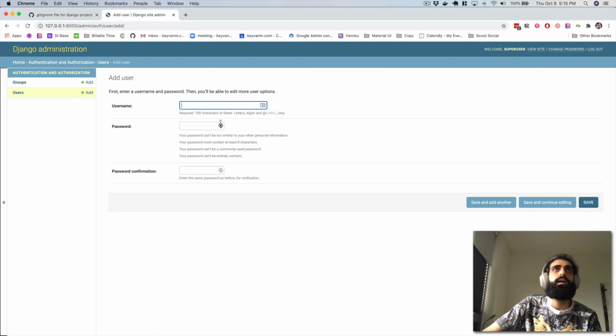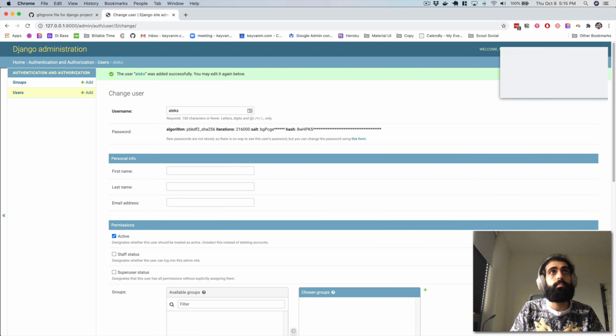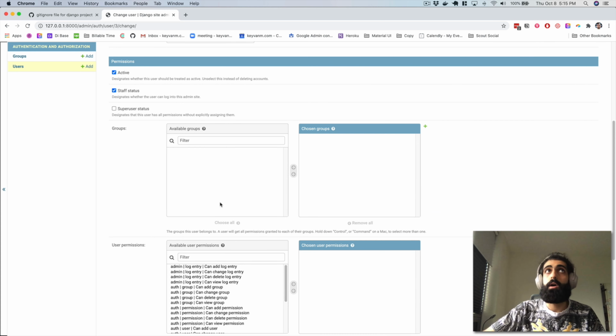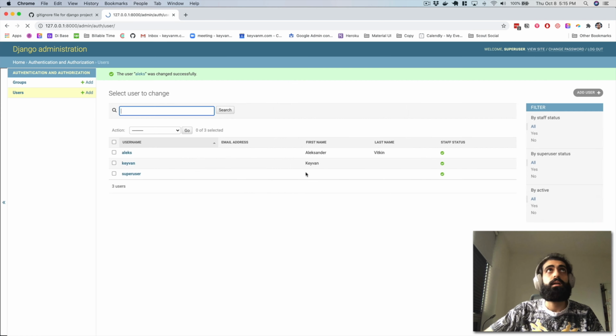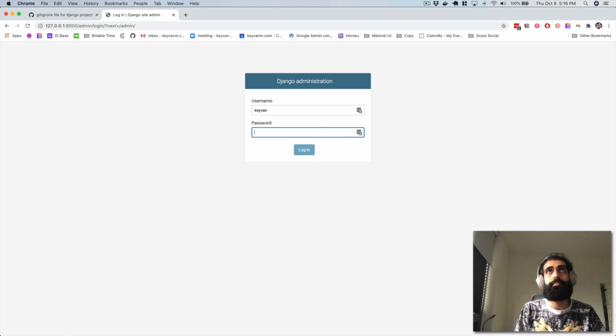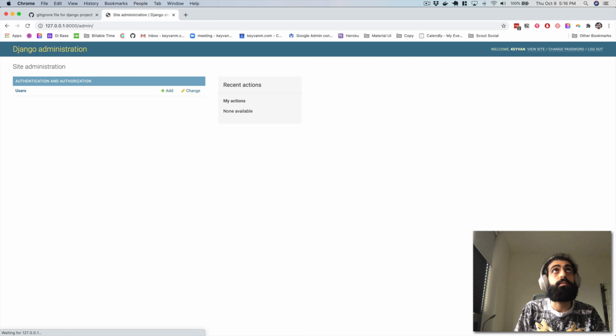I want to create another user, and that's going to be Alex. Hopefully I typed the passwords right. Let's make him staff, but I'm not going to assign permissions here, just so you see what happens, to give a contrast. So I want to log out, and I'm going to log in as myself. Imagine if I got the password wrong. There you go. Boom. So now this person can actually add users.